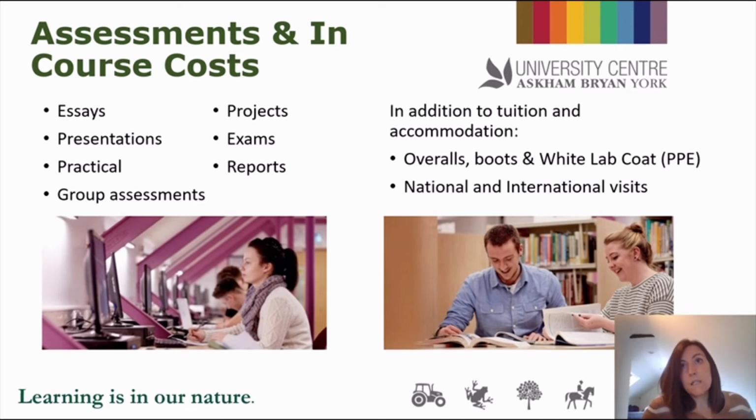In addition to the tuition and accommodation, there are some additional things that you may need to purchase. So overalls and boots are definitely ones that you would need to be able to work in the kennel and cattery facilities. Steel toe cap boots or wellies, particularly for the kennels, and you might be required to purchase a white lab coat as well for when you're doing any science practicals.